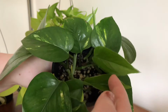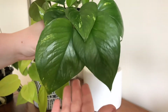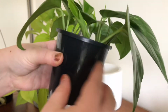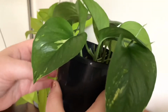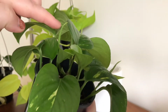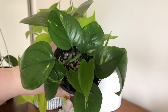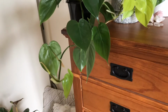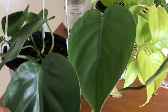Most plants do want higher light. That's where they'll thrive, that's where they'll be happy, healthy, get bigger leaves, but you can only do with what you've got. So as well as being low light tolerant, these plants are really low maintenance, really easy to care for.